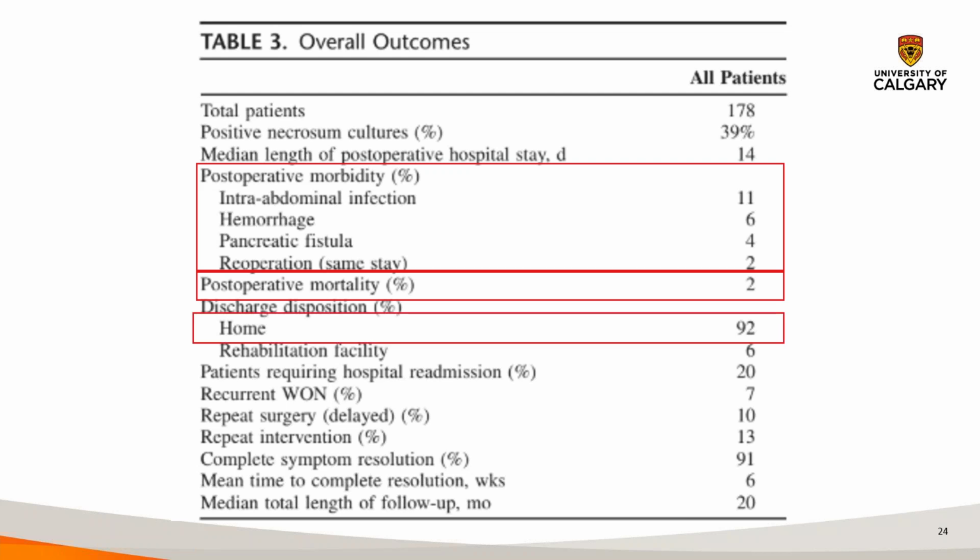Mortality was at 2%. Amazingly, 92% of these patients were able to go home, and about 91% of these patients had complete symptom resolution with just one single stage procedure. So I think this was remarkable, essentially overall outcomes looking at these patients. But again, you have to select which patients are the perfect candidates to undergo this procedure, and it's not like a one-size-fits-all for these patients.